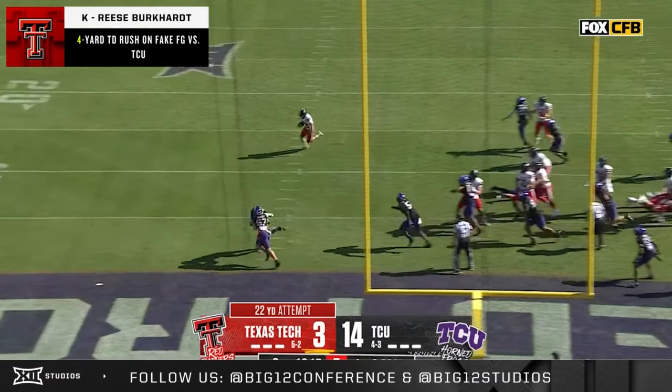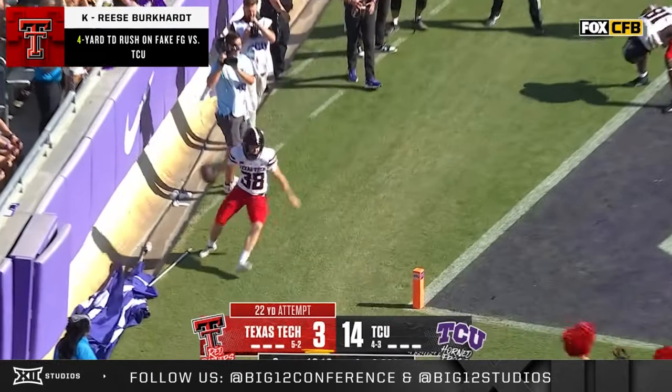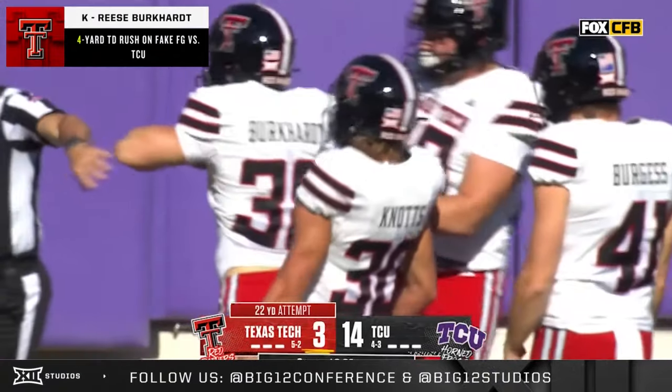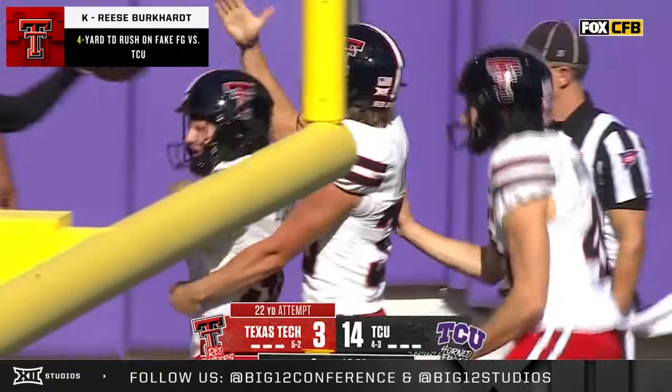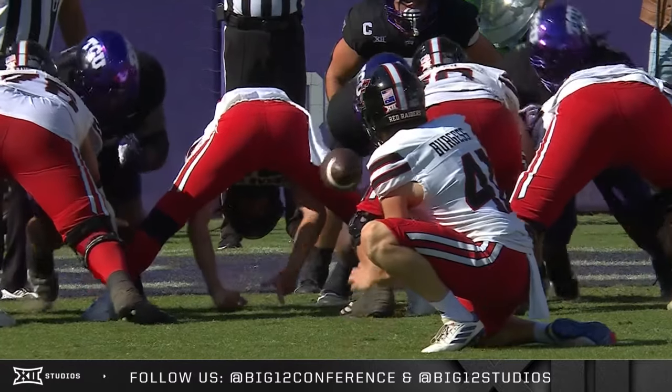Burkhart. Oh, it's a fake. There he goes for the corner. Touchdown. Reese Burkhart. That's why they chose to take the three. A little something in Joey McGuire's hip pocket for extra points.